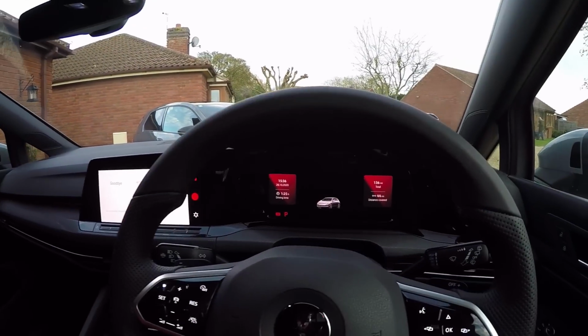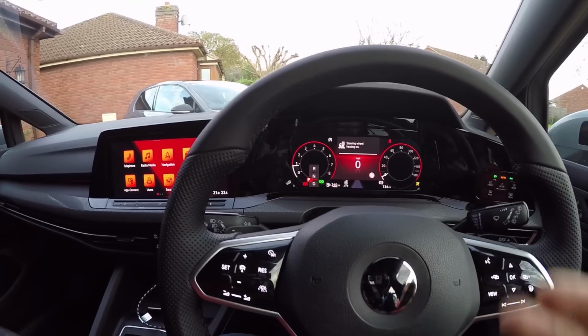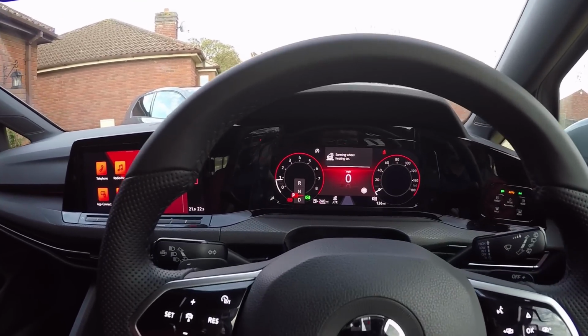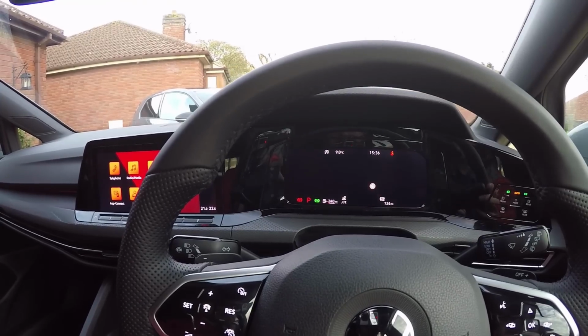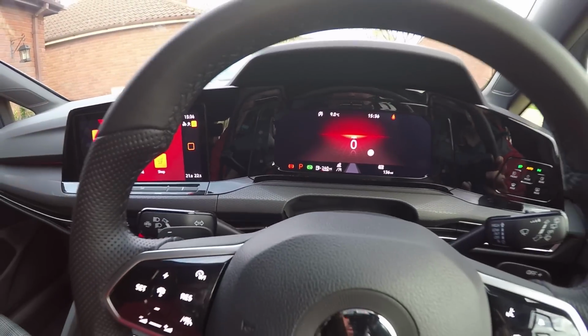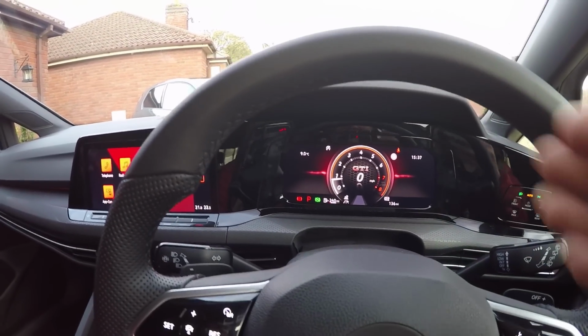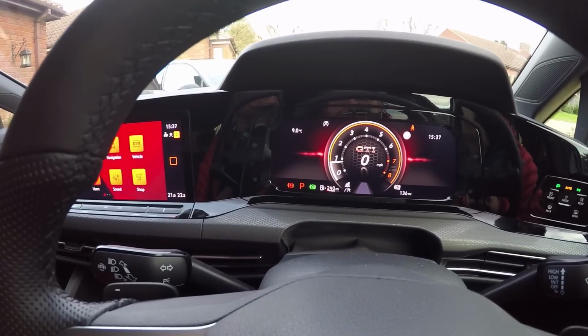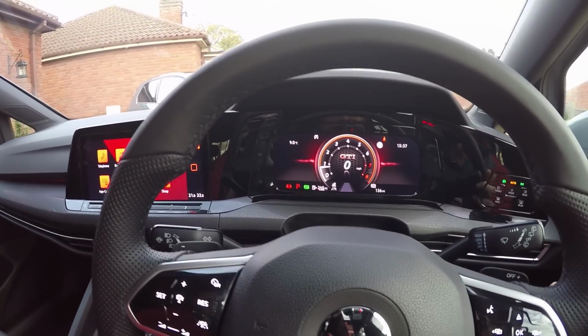Okay, let's have a look at the instrument cluster then. So you can have your rev counter, and you can have your speedo if you want. You can have a big speedo in the middle like that if you want. When I say a big speedo, just the number. And here we have a GTI specific rev counter with speed in the middle. How cool is that?